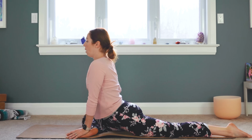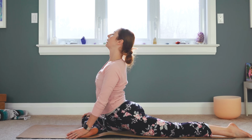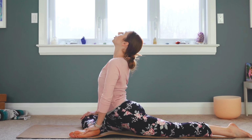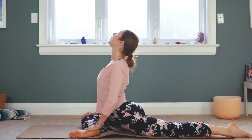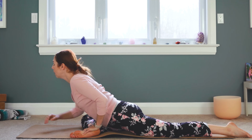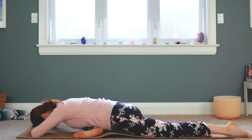So make sure you're not rocking your weight on one hip more than the other. And I like to find a little back bend first by kind of pushing into my legs to open up through the chest, rolling shoulders back, squeezing your shoulder blades behind you, and then folding all the way down. Holding pigeon pose for about 5 breaths or so.